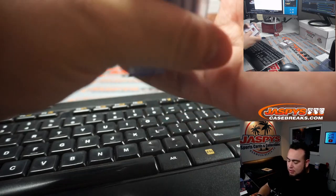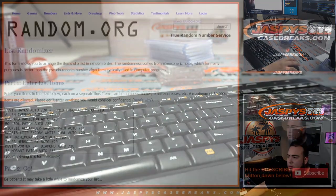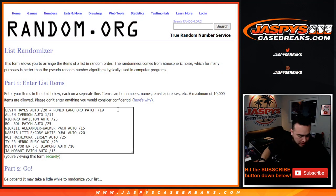Very nice case, though, guys. Like I said, everybody's guaranteed something. That's the beauty of the random hit. So good luck, guys. So again, Elvin Hayes, Romeo Langford patch. And then Elvin Hayes auto out of 20. Allen Iverson auto 1 of 1. Richard Hamilton autograph out of 25. Bol Bol patch auto out of 25. Nickeil Alexander-Walker patch auto out of 15. Nassir Little, Coby White, dual autograph out of 20. Rui Hachimura, jersey auto out of 25. Tyler Herro, ruby auto out of 20. KPJ, diamond auto out of 10. And Ja Morant patch auto out of 15.